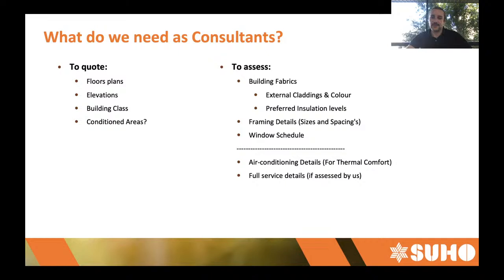Obviously, we need to know about your building fabrics, the colors, the preferred insulation levels. A key one for 2019 is those framing details. That's for your roofs, walls, floors, anywhere where there's a frame. Really, we're going to have to consider it. And anyone who can do an assessment without knowing those details isn't doing it properly.